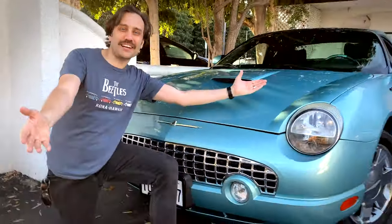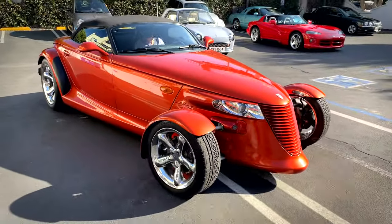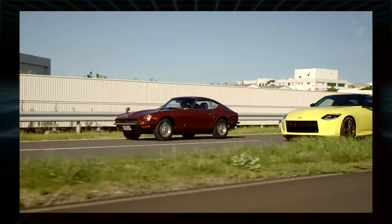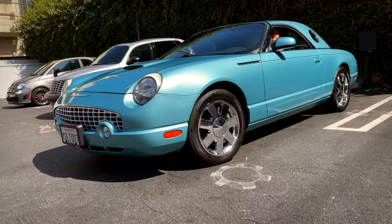Welcome to Retromania! I've gathered 10 retro design cars that each took inspiration from the past. But is retro design a cheap passing fad? Or is it here to stay? We'll take a quick look at each of these cars and find out.